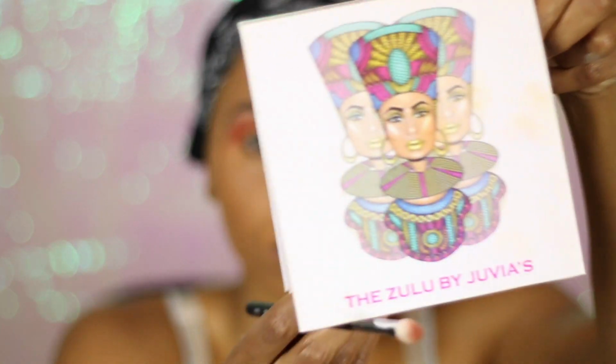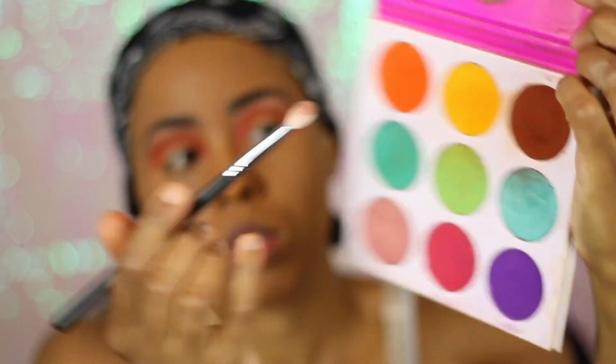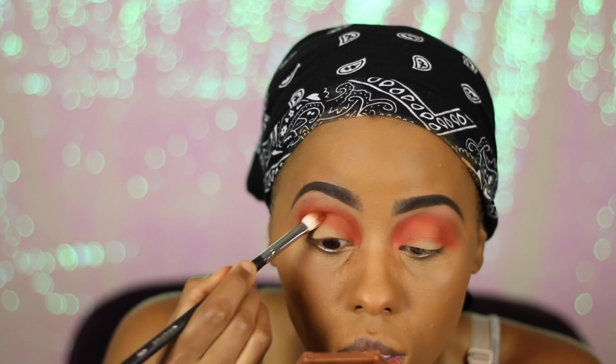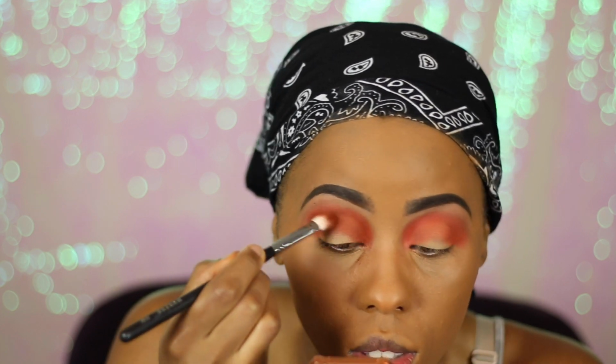Now I'm going into the Zulu palette, and I'm using this very pretty, kind of like a reddish brown type of color. And I'm going to lay that color right under the orange brown color from the Saharan palette. And I'm just pressing that right up under that space where I put the previous color.